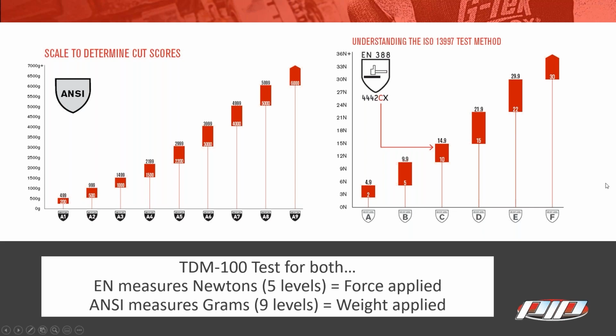So let's look at the EN 388 first of all. They're going to have 5 different levels that they're going to measure to. And when we talk about force applied to that straight blade on that TDM 100 machine, they're going to measure in newtons. Now, if we go to the ANSI 105, they've got 9 levels, A1 through A9. Now, up till 2016, they only went through 5 levels, but that A5 expanded after 2016 to those 4 additional levels. And the only other difference you need to recognize is that ANSI is going to measure in grams as opposed to newtons when they're talking about that force applied to the blade.